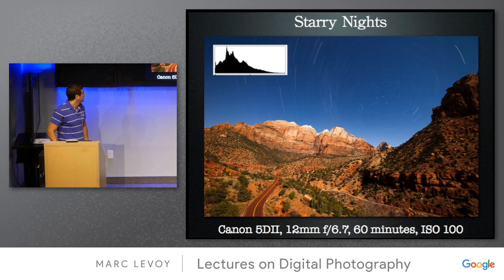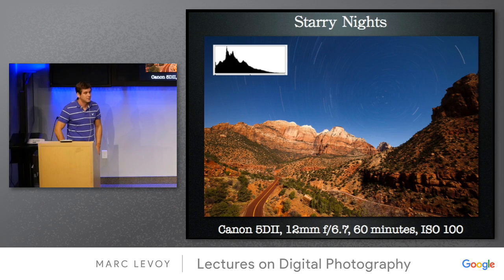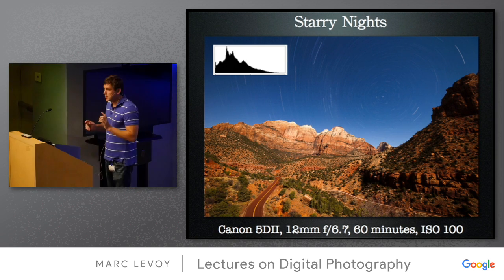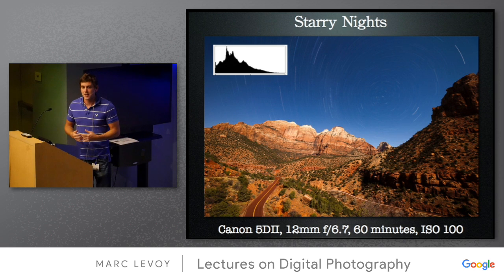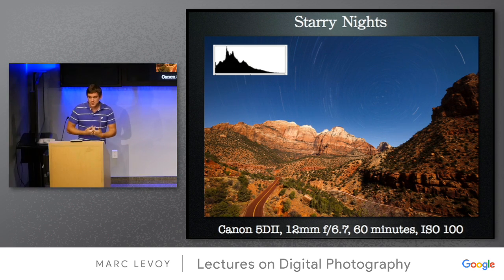So this is kind of cool. This is a full hour exposure, so you really get the whole star trail effect. Yes? Do you use the in-camera dark frame subtraction? Excellent question. So you used to absolutely have to use in-camera dark frame subtraction if you wanted to get good hour exposures, right? So what is dark frame subtraction, right?